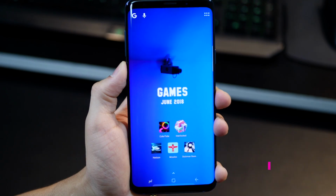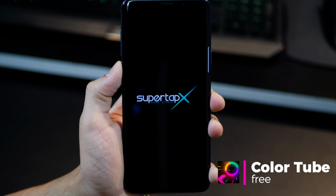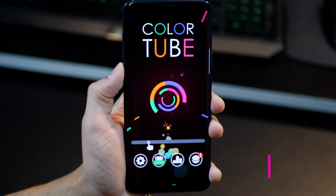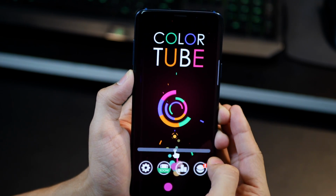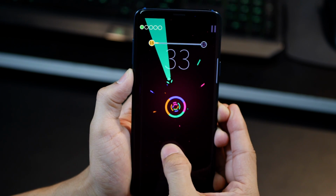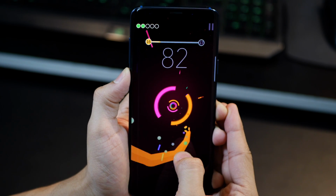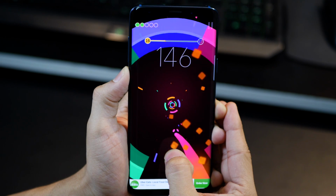The first one is Color Tube, and it's one of those stupid, simple games but really addictive and challenging at the same time. It's simple because the only rule is to hit the ball with those colors that match the color of the ball. And by that, I just mean this. It's challenging because colors change and so does the speed of the game. It's really not as simple to keep control, and you need to be really focused to win at this game.